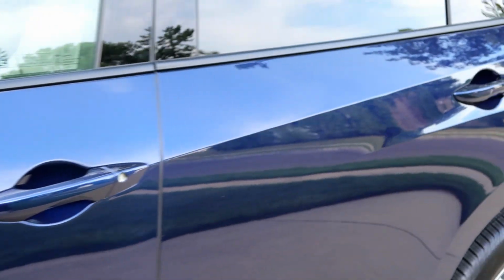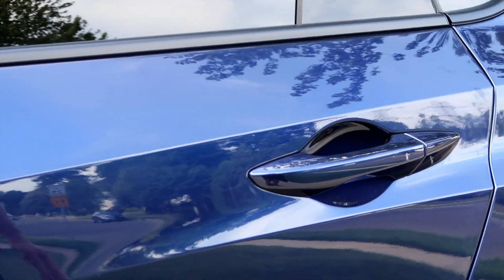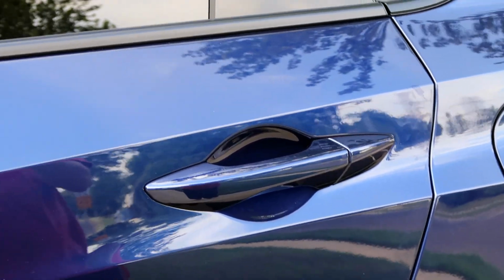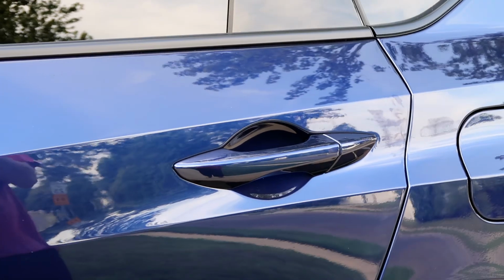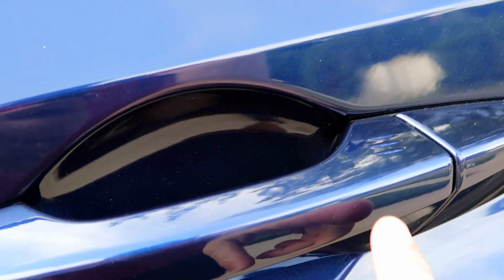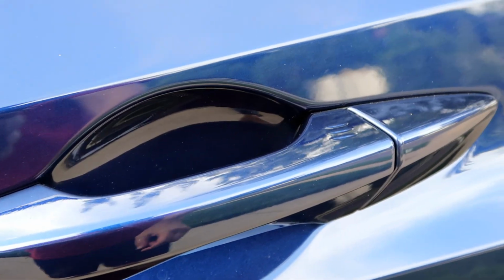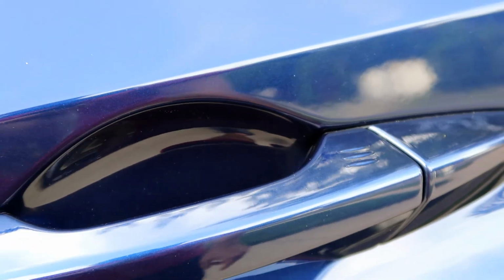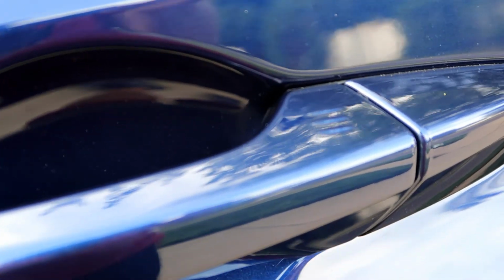The keyless entry is now on the rear doors as well, so you can unlock the car. You hear the beeps that it unlocked using the rear door as well as the front door. On the 2017, it was only on the front door. Also, you don't have the button that used to be around here on the front door to lock the car when you're outside the car. It uses more of a hidden type button with those three grooves on the top of the handle.